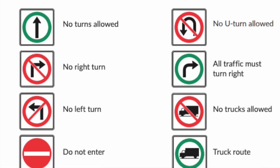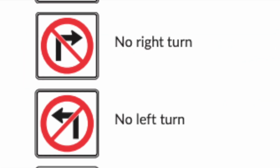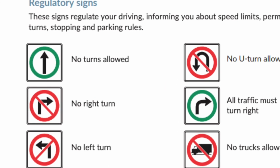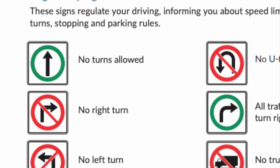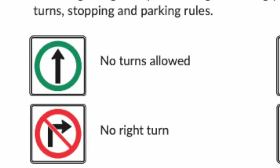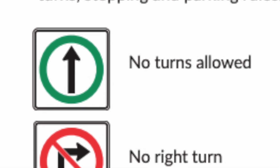A prohibition circle lets you know that you are not allowed to do that particular maneuver. A special note with arrows and green circles is that when you have a straight arrow pointing upwards in a green circle, personally, I would call that all traffic must go straight. However, the book will call it no turns allowed.